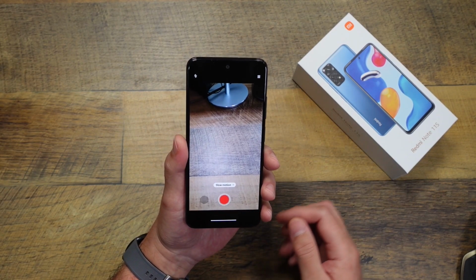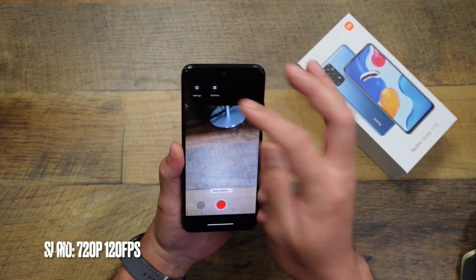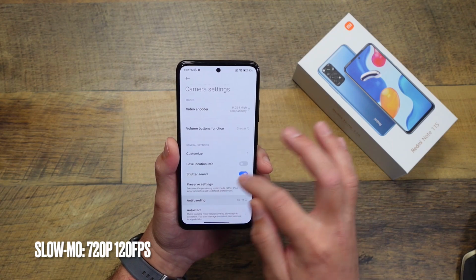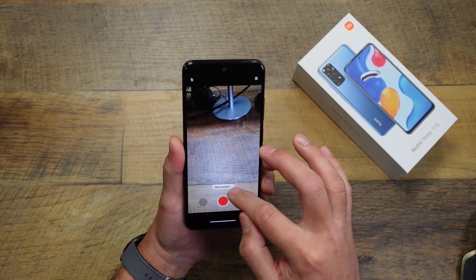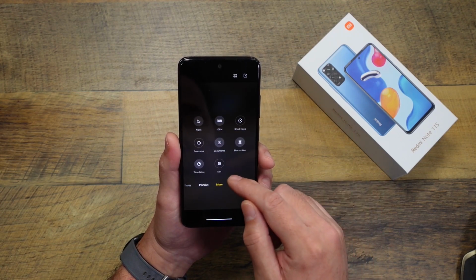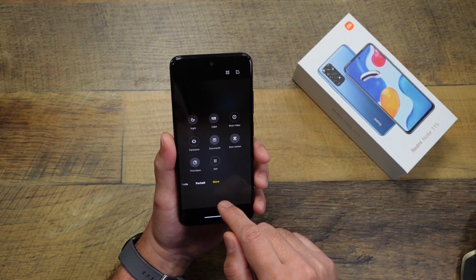So let's see slow motion and what you get out of that. And so looks like it's going to be pretty standard. I don't see any kind of special slow motion settings for any kind of additional frames per second. So pretty basic slow motion there. And then you can always edit and bring any of these down into the navigation controls as well.